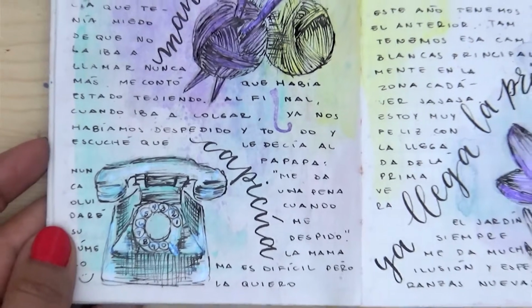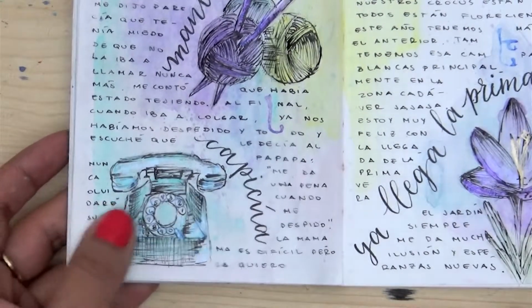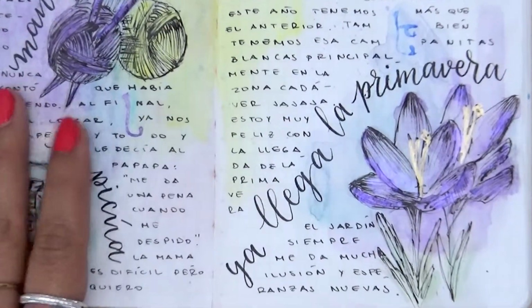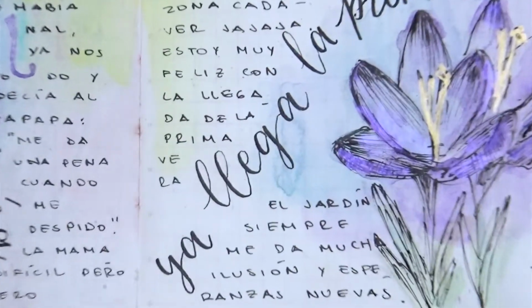And lastly, my flowers, my crocuses that now cover not my entire garden, but a good part of it, and they are so pretty. So I hope you like this video.